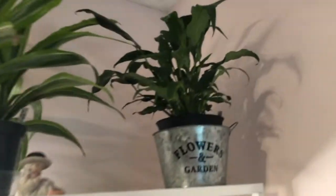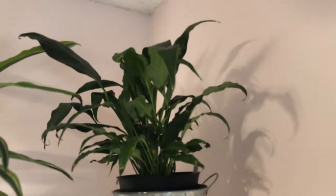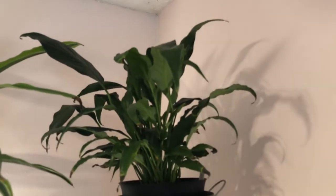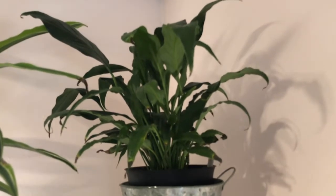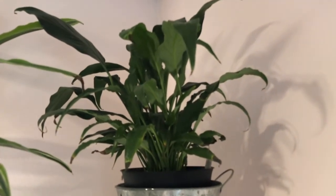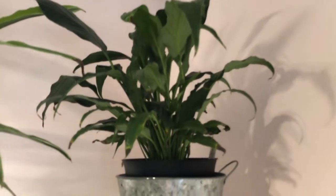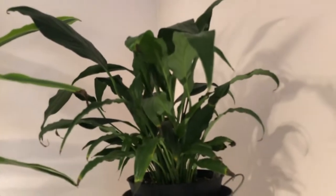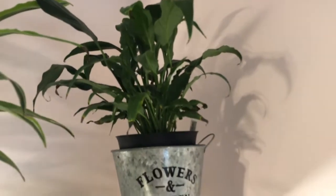And up here I have, oh shoot. Pam, what are you doing? A peace lily. Yay! Here's a peace lily. Just hanging out up there. It seems to be doing well.